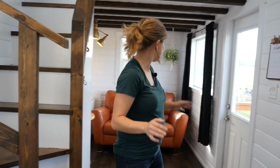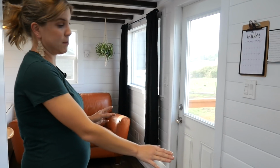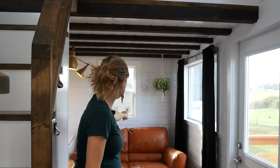We do have central heat. It's electric. We have 3 units in our home. The first unit that we primarily use is right here by the front door. It's easy to adjust. The second one is currently behind our couch. For obvious reasons, we don't use it because our couch is in the way. And the third one is in our bathroom.